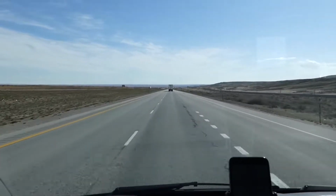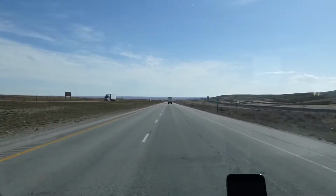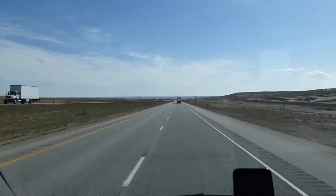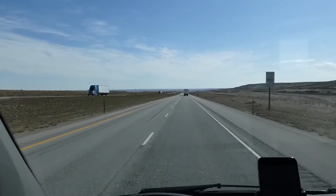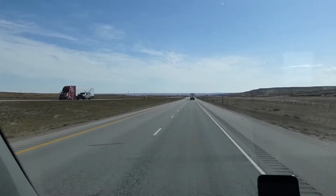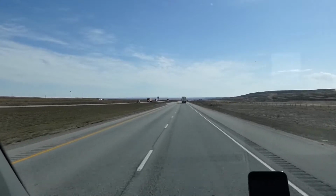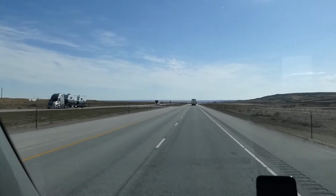Alright, just crossed the Continental Divide. So everything here flows east, everything back there flows west. Feels like making some distance. I'm in the Mountain Time Zone. I've been in the Mountain Time Zone for, I think when we crossed into Utah, a few states back. One state back. Hard to remember. But we got a lot ahead of us still.